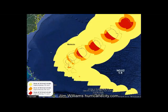Now, this is the graphic I was telling you about earlier, and it is the NGX2 model, which is the NAVGEM interpolated model, and this has been the best performer on the intensity of Karl so far, only off by about 1.6 knots over 5 days. This track keeps the bulk of the winds well to the southeast of Bermuda. But notice the trend is for this to expand. The wind field expands and strengthens as it passes Bermuda.